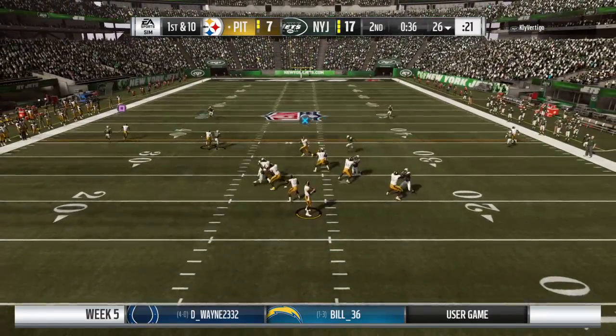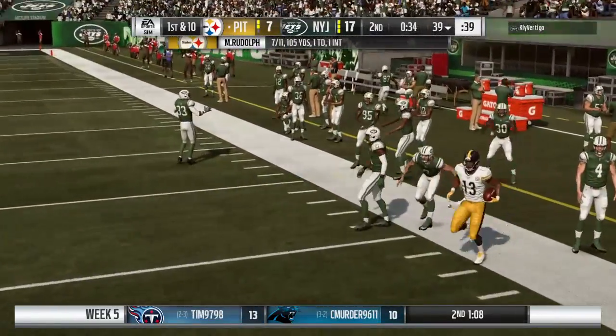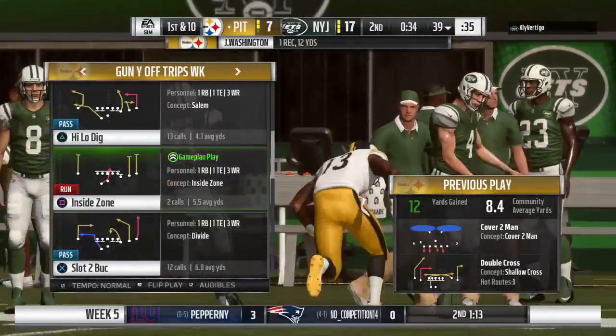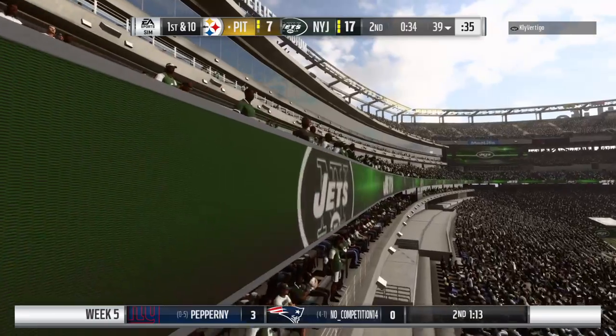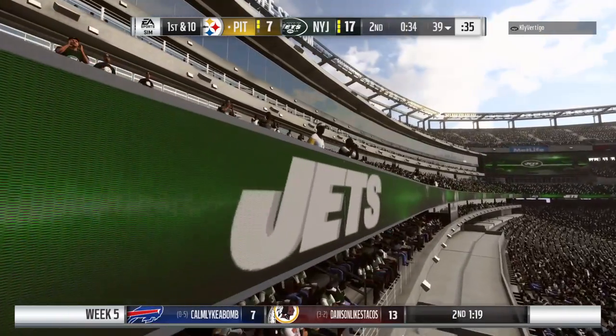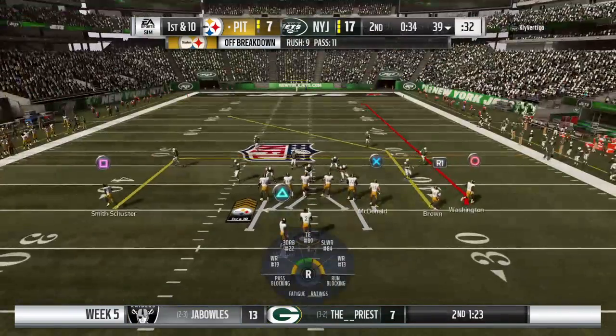They go back to the air here after the INT on the last drive. Toward the sideline, and look at that catch. Dragging the toes, and that's going to be a first down. Well done. Nice way to start the drive. A gain of 12 and a first down. So from the 39 now, they'll come up on a 1st and 10.